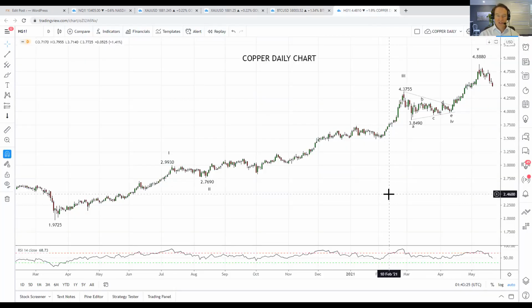Copper, the reflation trade has been a huge thematic since November last year. Here's November last year, and copper absolutely has exploded for good reason. There is a shortage of copper. We're talking about this EV revolution. 3 times as much copper goes into EV cars as it does in internal combustion cars.